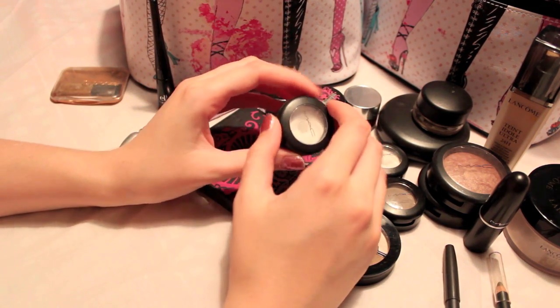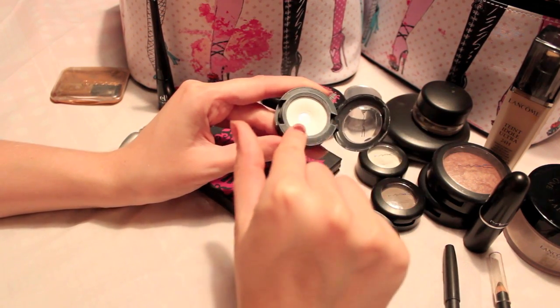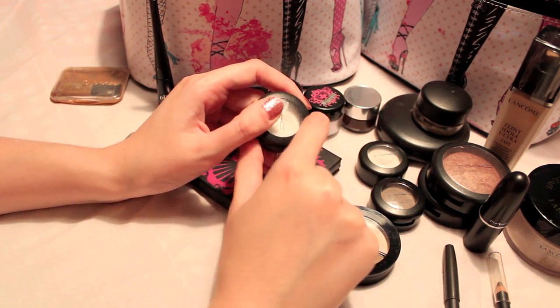This is another MAC eyeshadow in Gesso. It's a matte white, so there's no shimmer. And I don't like it as much as Crystal Avalanche.